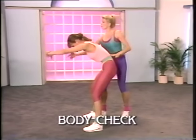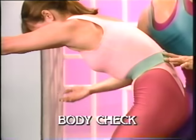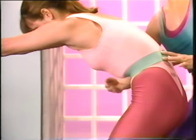Now, just a few words of caution before we jump in. Pay close attention to the body check inserts during the warm-up. They're meant to keep you well aligned during exercise and to prevent any strain. You'll also be asked to check your intensity level using both the target heart rate chart and the Borg scale.